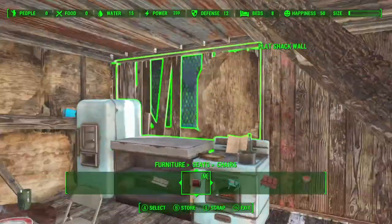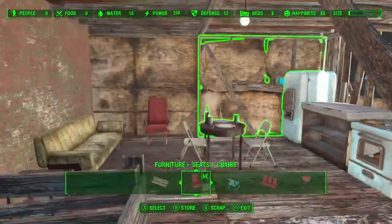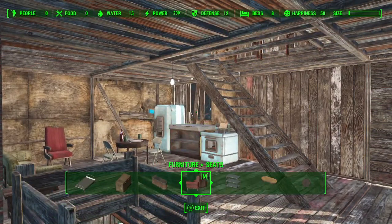I'm thinking wall shelves. Oh damn, you streamed this morning, on YouTube, playing Sugar Man. No, I did stream first thing in the morning. Yeah, I woke up and decided to play and figured that if I'm going to be playing, I might as well stream it.